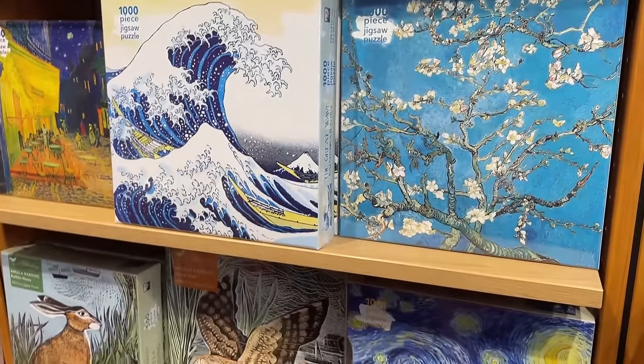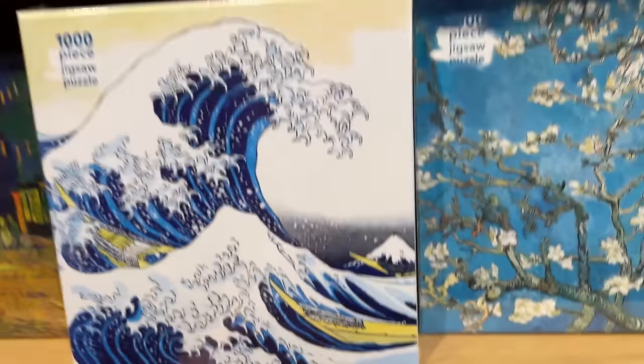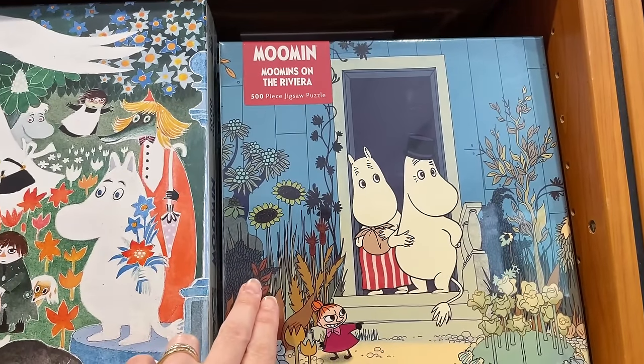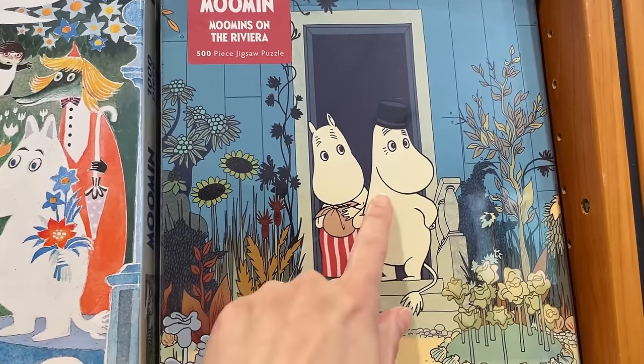These are more like the artsy puzzles here. We have Van Gogh. So this whole section here is all Flame Tree. We have these Moomins on the Riviera, a kids cartoon show from the 1980s. Oh, they're cute looking though.